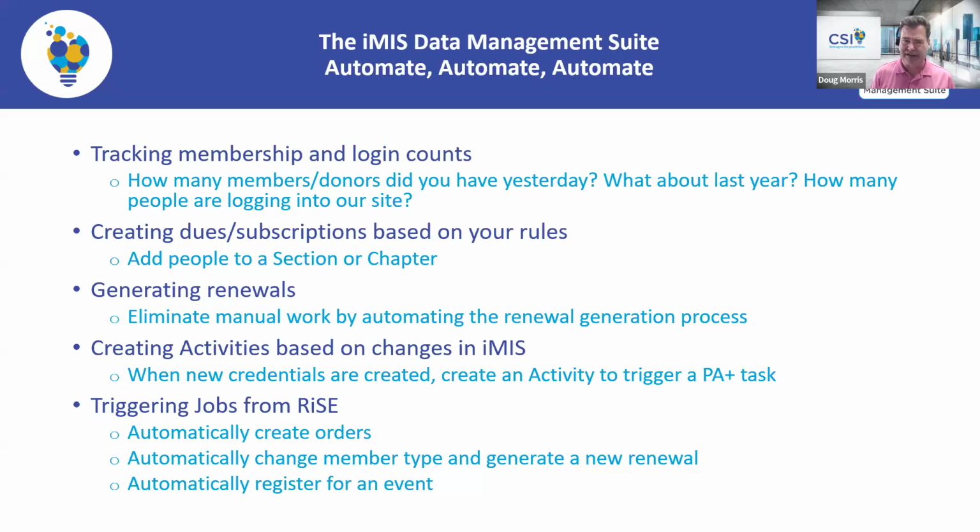Imagine how powerful that would be if you had a little checkbox, tick box, and you said, register me for this event, and it was a free event. You hit save, and that fired off an iDMS workflow or task that registered that individual for the event, and they didn't have to do anything. Oh my God. You're just making your members so, so happy.